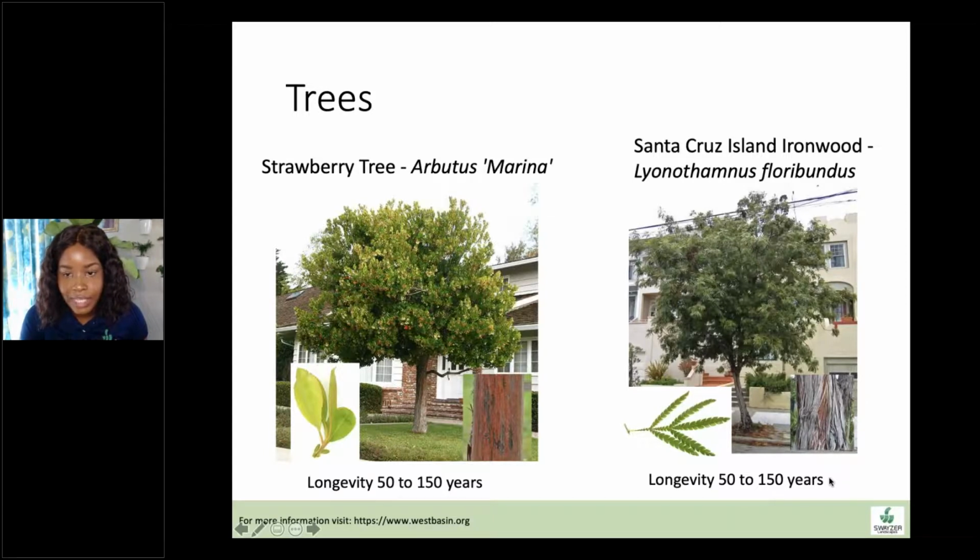We have Santa Cruz Island ironwood. It's a very unique tree, and it has a longevity of 50 to 150 years. And I know this tree is in the garden at the Hermosa Beach Community Center. It's a very nice specimen. And because it is native, it suits the climate and all of that. But it doesn't need a lot of water, just like most trees won't need a huge amount of irrigation, especially once they are established and not small trees anymore.